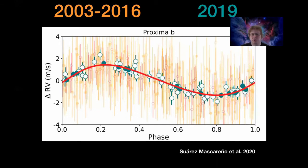And our improvements have continued. These are observations of the nearest star to the sun, Proxima Centauri. The orange and red observations are from the previous generation of spectrographs. I believe orange is actually from HARPS. These green observations here, these teal observations, are from a new instrument, kind of the state of the art today, called Espresso. And you can see that there's an impressive improvement in the scatter in those observations. So Espresso is now routinely measuring radial velocities to precisions better than 1 meter per second.